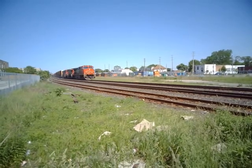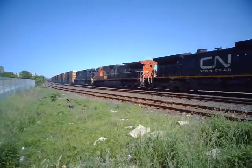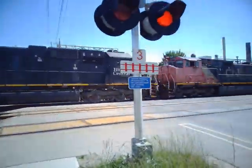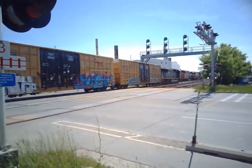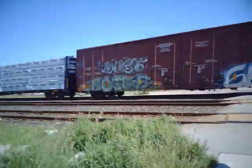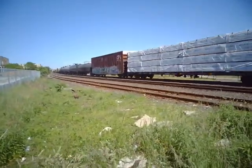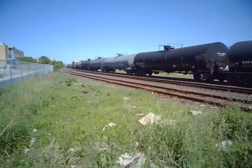So we got CN 2682, CN 2522, and IC 2366! Yeah! Awesome! Illinois Central Death Star elite! How awesome is that? I just saw Illinois Central Death Star unit trailing third. ASC 70.